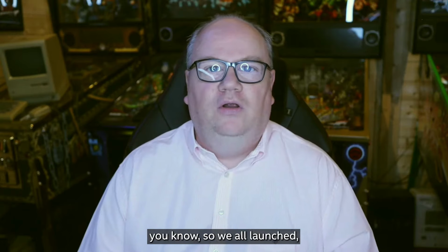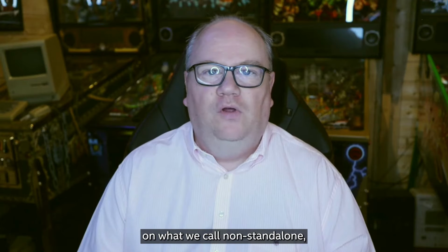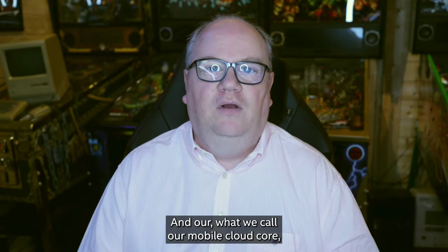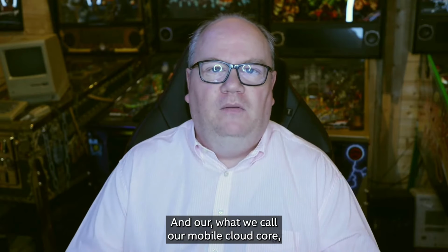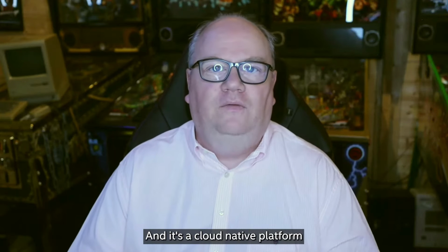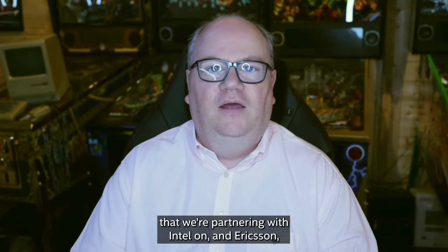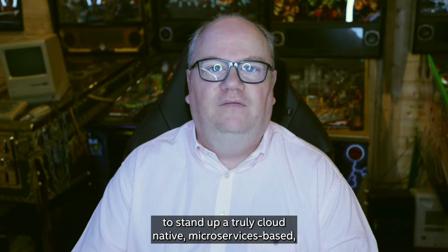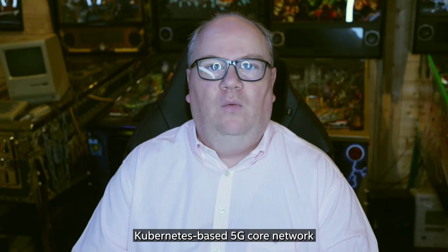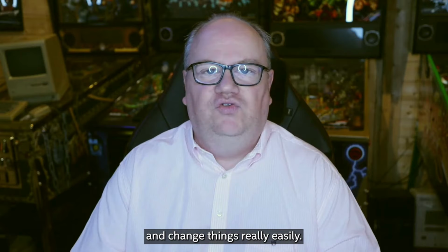On the 5G core, everyone in networks launched on what we call non-standalone, and we're all moving to 5G standalone right now. Our mobile cloud core runs on BT Network Cloud, a cloud native platform that we're partnering with Intel and Ericsson on to stand up a truly cloud native, microservices based, Kubernetes based 5G core network, running it in the cloud way, where you can chop and change things really easily.